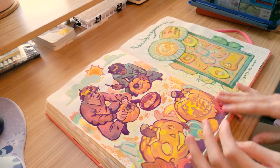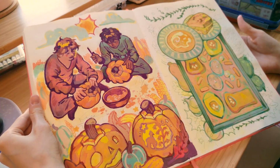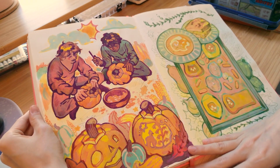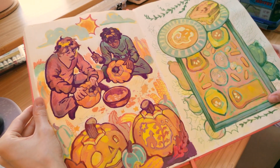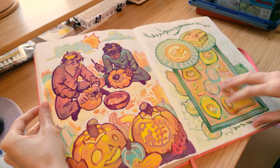I wanted to finish the spread that I had in my last sketchbook, and I finally got the time to sit down and paint it out. It's just a spread of two of my cowboy characters carving pumpkins together and creating these cute designs, and also a sheet, well, literal sheet, like a baking sheet, with a bunch of roasted vegetables.